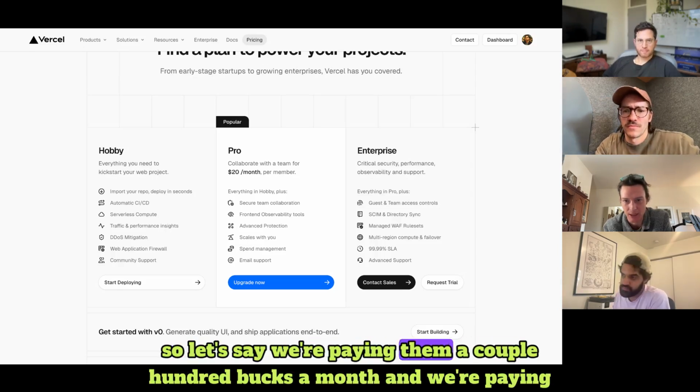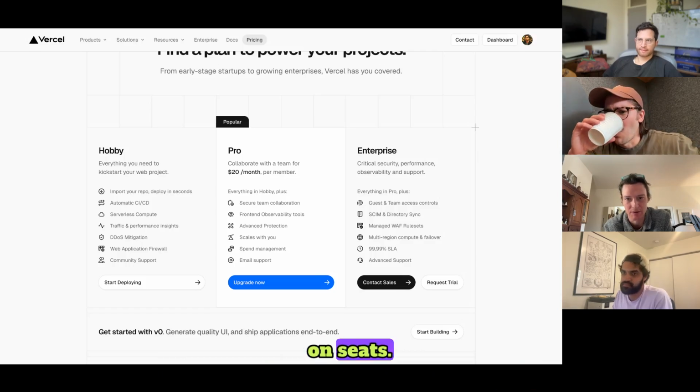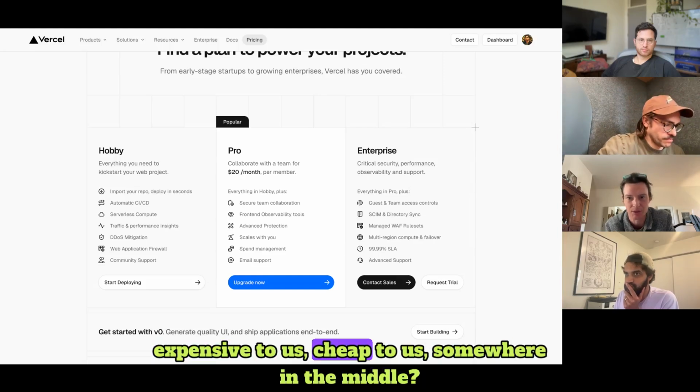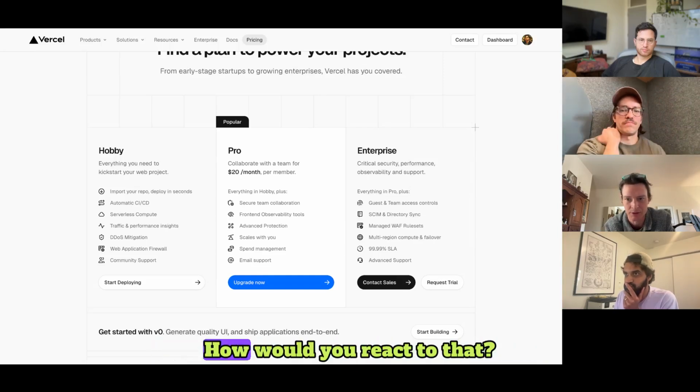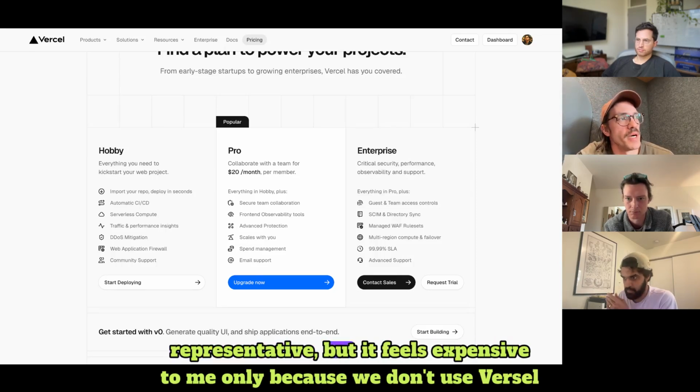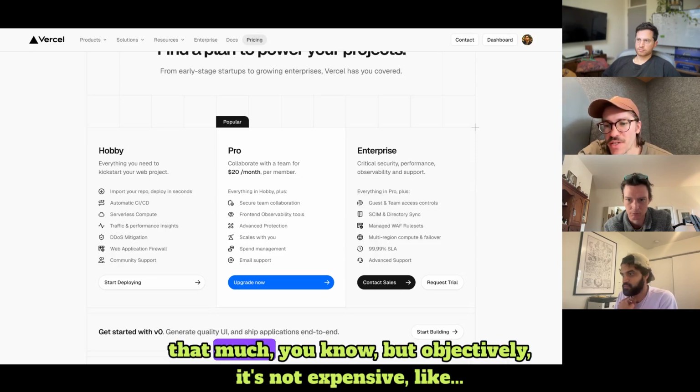So let's say we're paying them a couple hundred dollars a month on seats. Are we at a place with Vercel at this stage of our company where that feels expensive to us, cheap to us, somewhere in the middle? How would you react to that? My answer would be, I think our experience is not that representative, but it feels expensive to me only because we don't use Vercel that much. Objectively, it's not expensive.